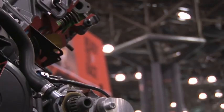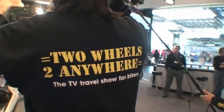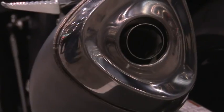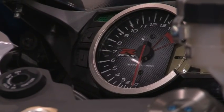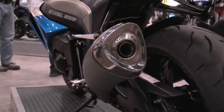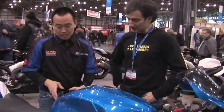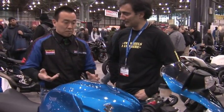Got my kickstand up. So this is the bike you like to play around on, right? This is my favorite. Tell us why it's your favorite. It's so much better. It's all new in almost every way. The engine's new, more compact. The chassis is new. It's got a new Showa suspension. The frame is shorter. The wheelbase is shorter. So it turns better, like a ball. More aerodynamic.